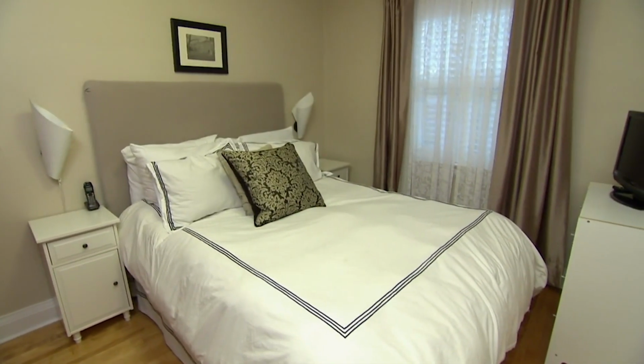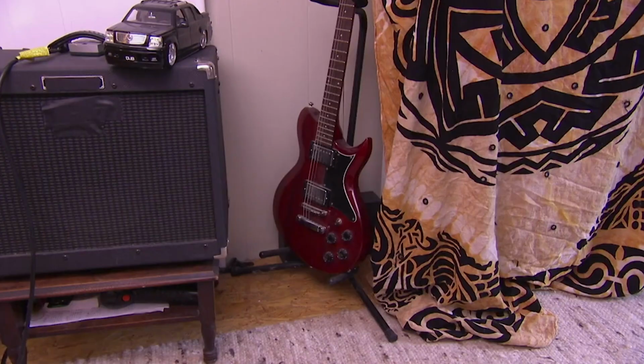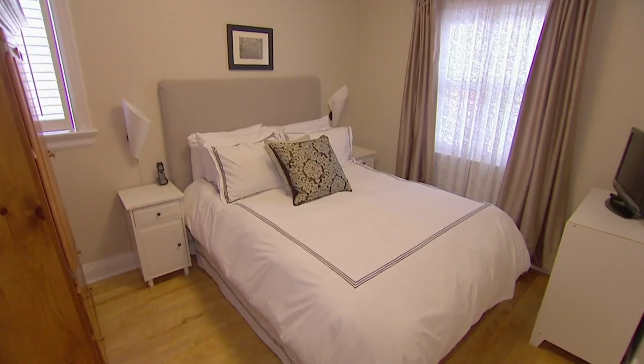Wow. Now, cast your mind back. What does the loft look like? What are you seeing? A mess. In a couple of days' time, you're going to be seeing something like this. Oh, this room says comfort, for sure.